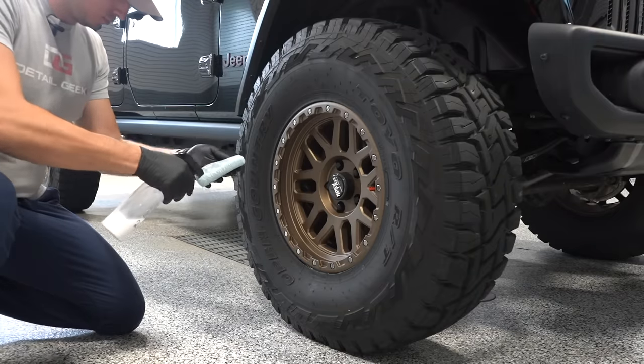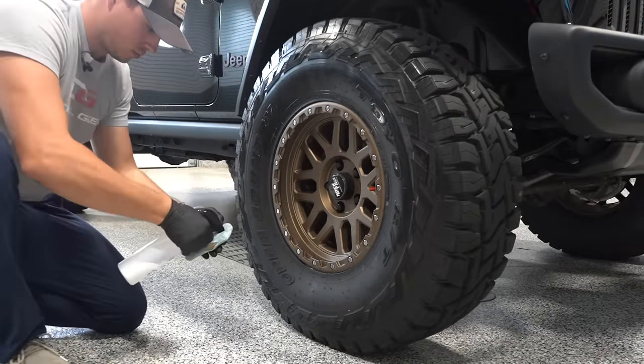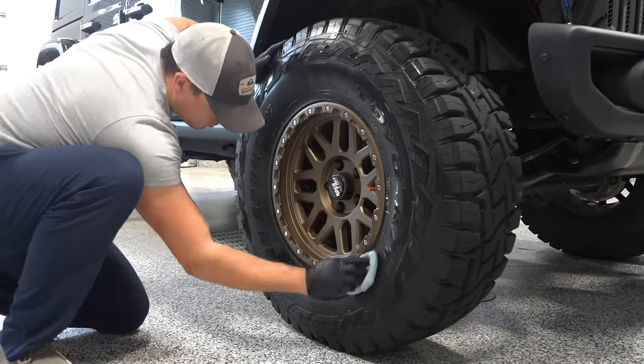Okay, last step in the detail today is to get some of my tire dressing applied to these beefy 37 inch Toyos, and with them being so big, yeah, it takes a little bit longer than usual.